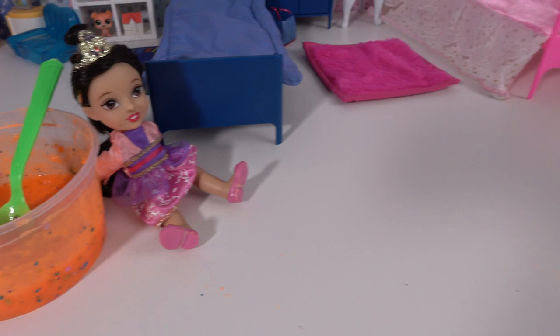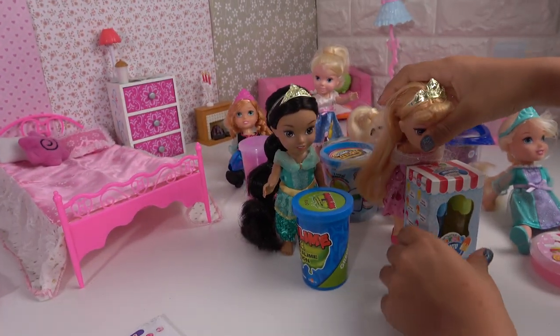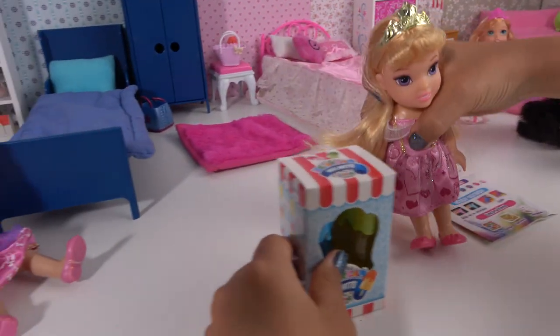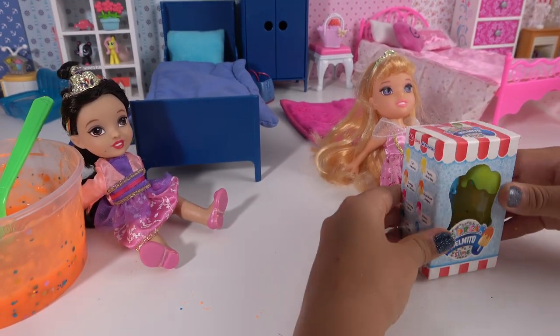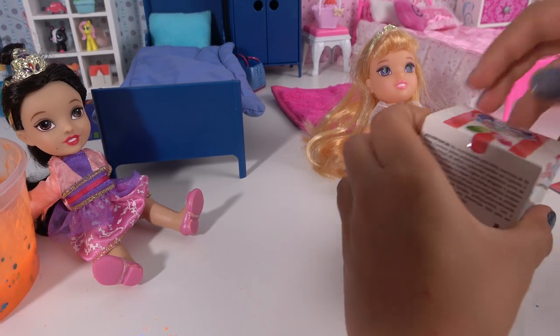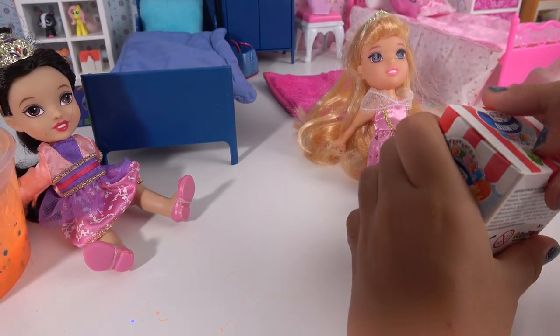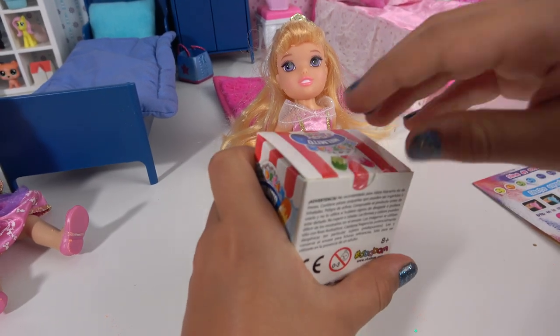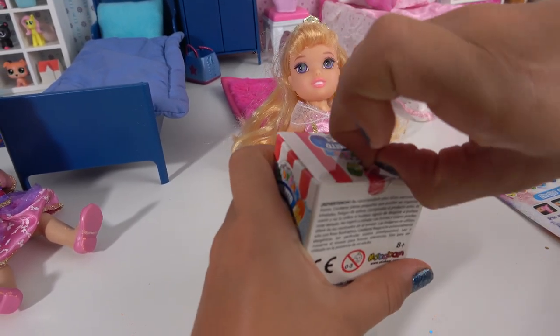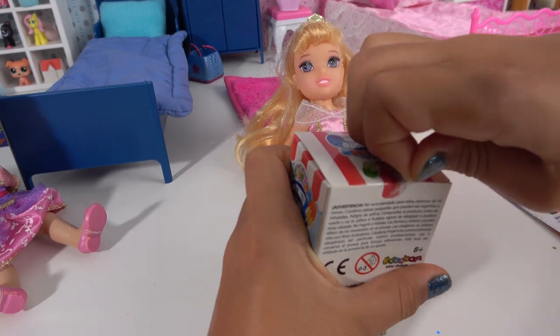Okay, meanwhile, another princess can come. I'll go. And yeah, Aurari will open her ice dream element of slime. So yeah, let's see which ones we get. So, oh, there's tape again. Tape is always the worst thing ever. And even on slime, ugh. Okay, open it up.